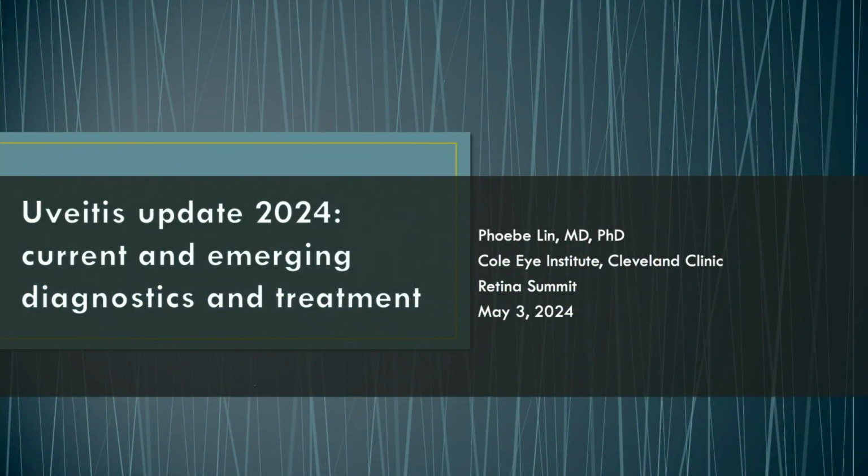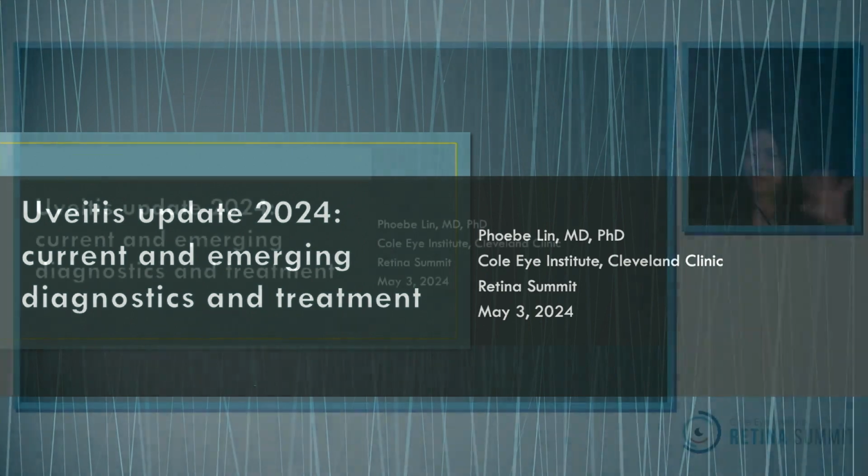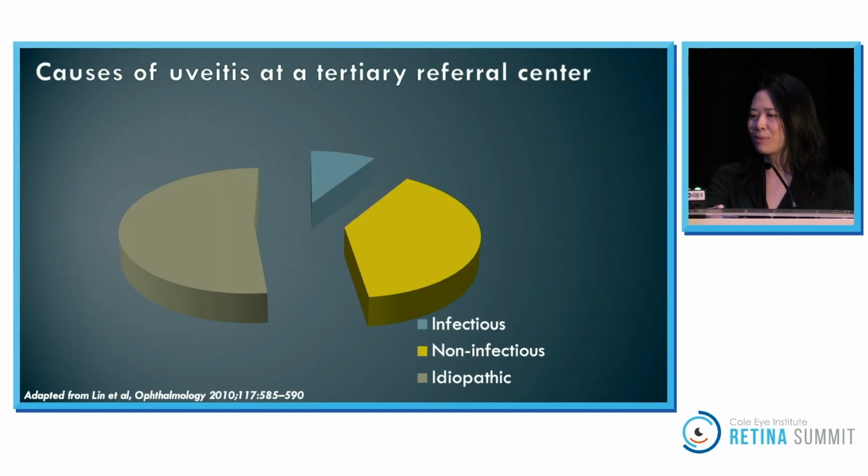Yeah, my goodness. Thank you for allowing me to infiltrate this retina meeting with the uveitis talk. So I'll be talking about current and emerging diagnostics and treatment. I'm going to skip over the imaging stuff. These are my financial disclosures.